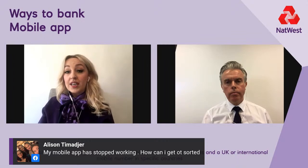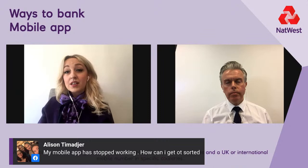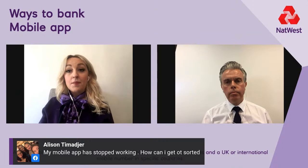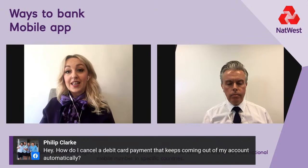If it's still not working after that, I would look to then delete the app and then reinstall it. See if that helps with the troubleshooting. And then lastly, if that doesn't work, then we'd probably look to reset your online banking details. And then hopefully that, alongside the resetting of the app and checking your operating system and making sure we've got your up-to-date mobile number, hopefully those options should help with getting the app back up and running. So I hope that helps.